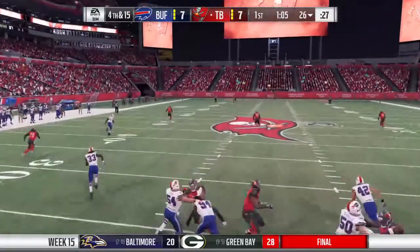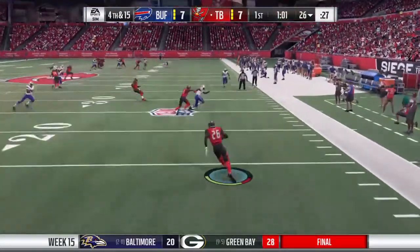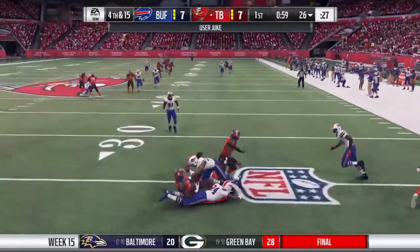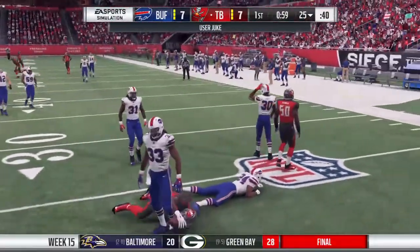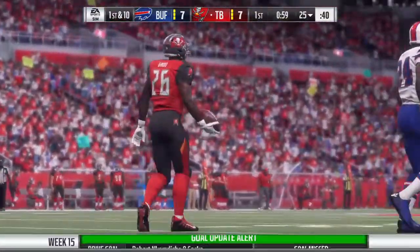He steps into this one, and this is a rocket. That's fielded at the 8-yard line. A nice little juke. A good return there, 17 yards. And the Bucs will get ready to go on offense.